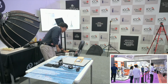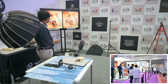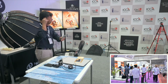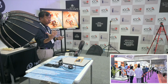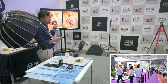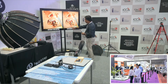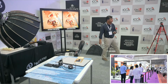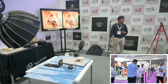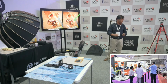Now, why is this important? You can take pictures even if you're just using one light. The problem is that if you're using just one light, regardless of what light you're using, LED or flash, there will always be a shadow on the opposite side. This one was made by flash. Compare this one to this one. To lift the shadow details and reduce the contrast, we add a reflector or a mirror. That's why it's possible to take pictures even using only one light.